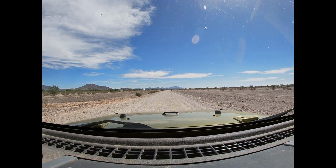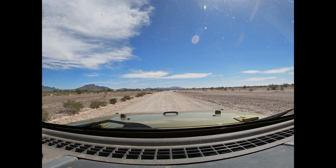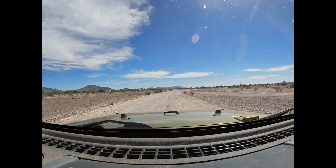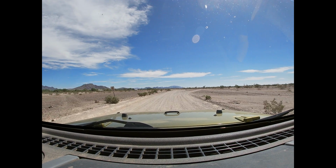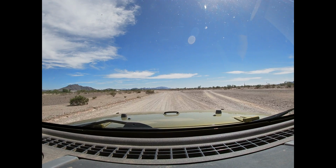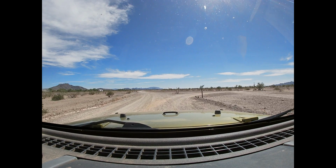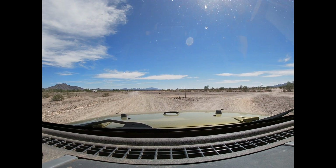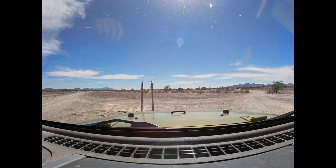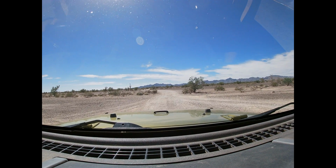Just up ahead of us here is the turnoff that'll take you out to the Magic Circle. That's the nudist colony, or naturalists, I'm not sure of the politically correct way of saying that. You see these two metal posts here? Well, this is the road that turns right back in and goes to the Magic Circle. We're going to turn around at this point.